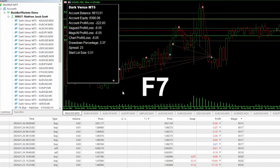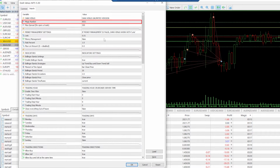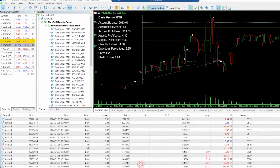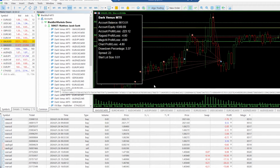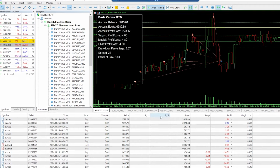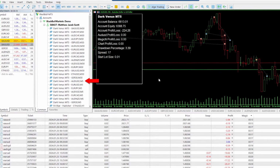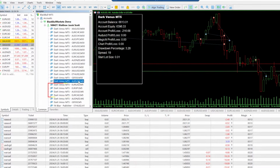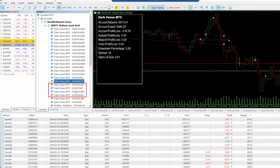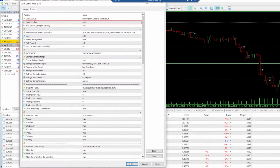We'll just check here, we'll press F7 and we'll show that this magic number is 8501. So it's one of the top performers that I put on a prop firm account just a couple of days ago. So we'll keep an eye on that challenge to see how it goes. Australian USD on the M5 is number 8516. So it's another one we're going to put forward, 17, 18, 19, 20. And the Euro CAD on M5 is also another one.